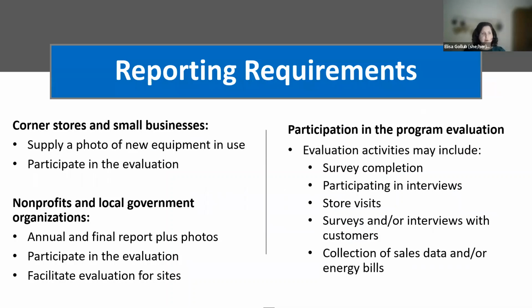We did want to go through reporting requirements. So for grantees that are awarded grants, here's what you'll be required to participate in. Corner stores and small businesses applying directly and receiving grants from CDFA will be asked to supply one or more photos, so pictures of the new equipment in use once it's installed and functioning, and will need to participate in the evaluation. Nonprofits and local or tribal government organizations will be asked to submit annual and final written reports. So if it's a one-year project, that's just one final report. For a multi-year, you'll be asked for an annual and one final report, plus photos of the equipment in use.